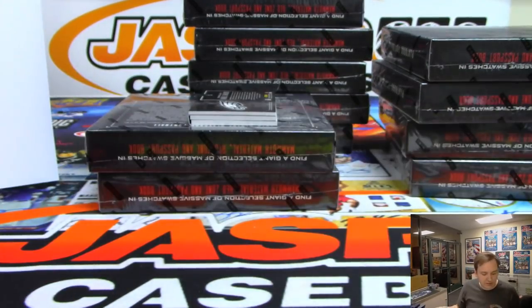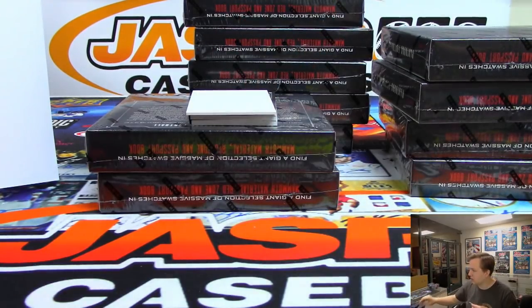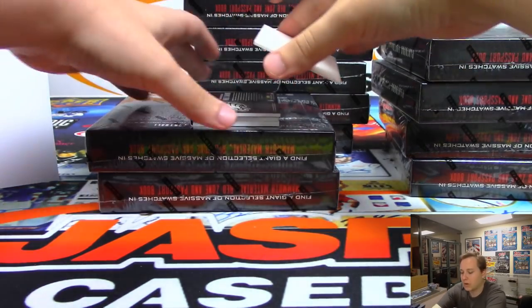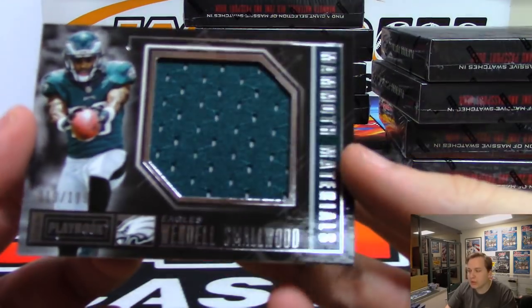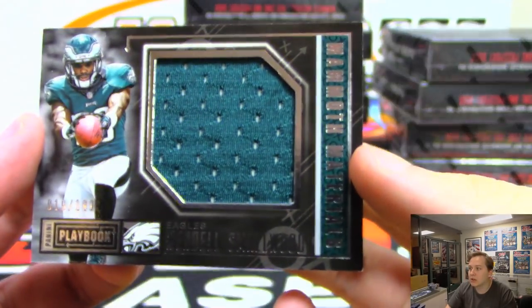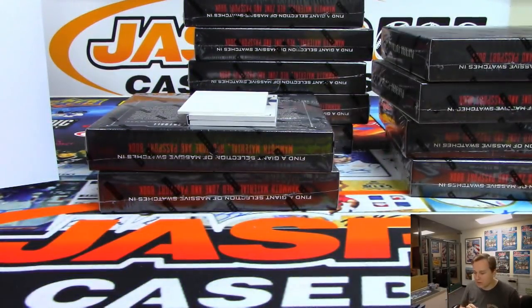37 out of 199, Ryan Tannehill for the Dolphins. Miami Dolphins, last spot mojo, Garrett. We have for the Eagles, Wendell Smallwood, 19 out of 199. Philly, that is Mark Glassman.